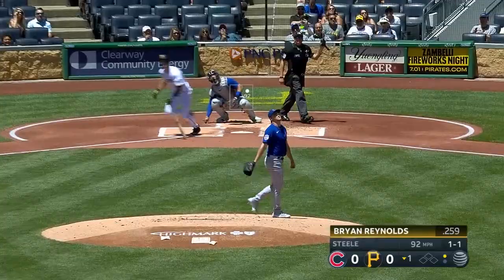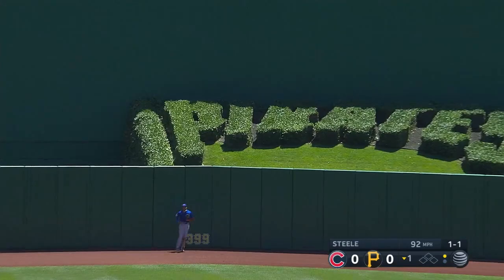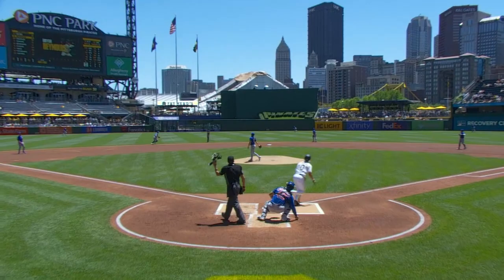He swings and skies one out to deep center field. Morrell back to the warning track. It's gone. Brian Reynolds hits a home run to center and the Pirates have the lead 1-0. 405 feet dead center field. Home run number 12 for Reynolds.